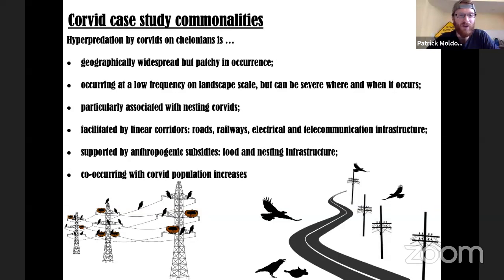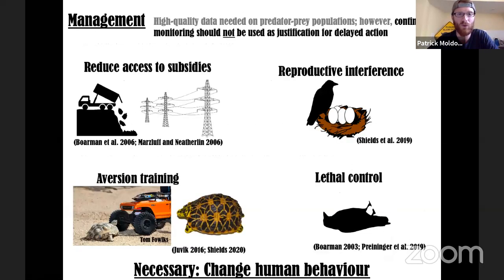I mean, these case studies are happening. It is purely correlational, but I think there is reason to think that there is causation to this. With increasing corvid population sizes, we are seeing these elevated hyperpredation or mass mortality events of turtles and tortoises. There are some serious management implications that need to be discussed for this underappreciated threat. We need high quality data on both predator and prey populations, but I would sincerely urge those in a position of conservation and management that delaying data collection should not be used as justification for not taking action.